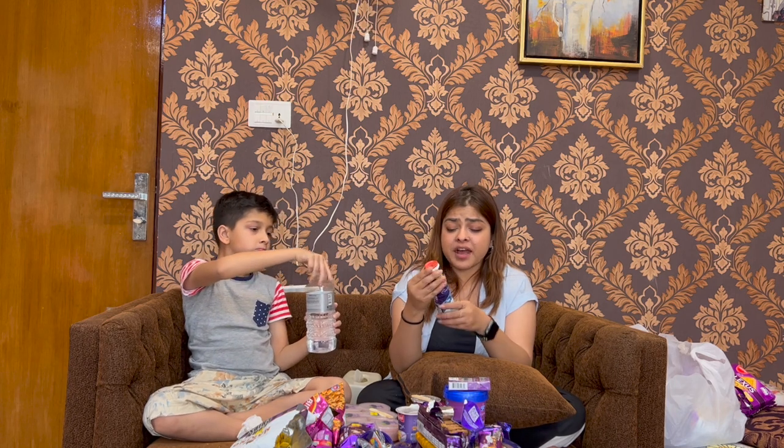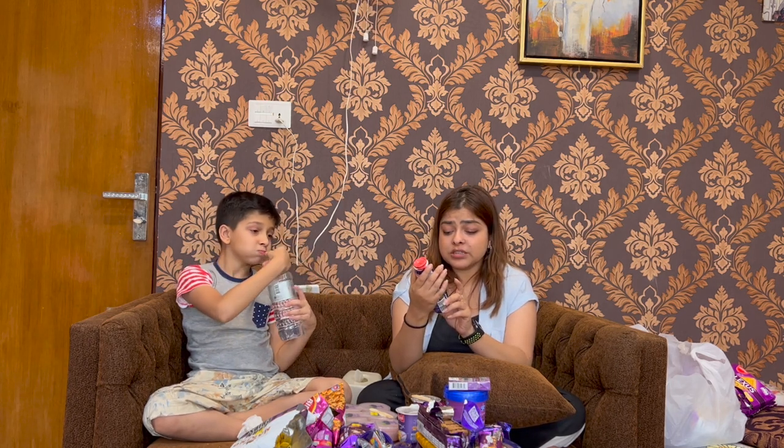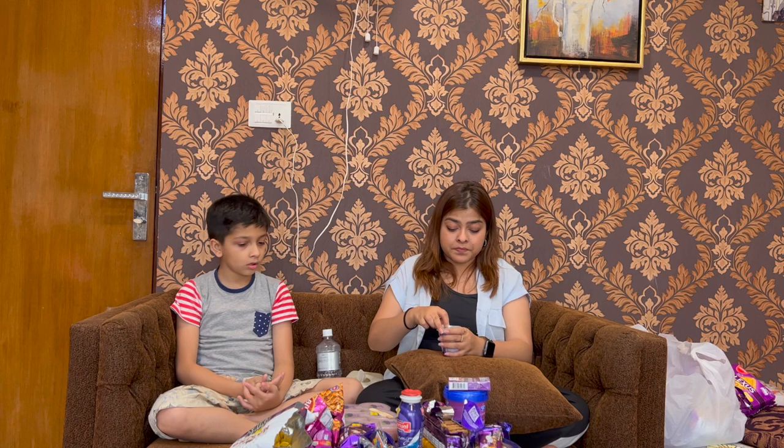And now here we have yogurt creamy. I don't like it. I knew that. Now this is a tiny yogurt. It's like a creamy yogurt and it's a proper yogurt. So it's 150 rupees.